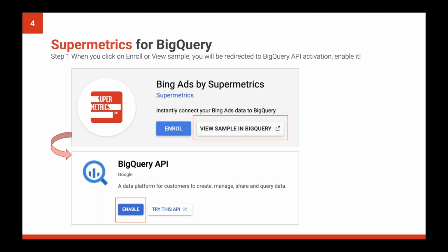So when you choose a connector, I will advise you at first, to integrate this connector, you will need to click on Enroll. But I will actually advise you to click on View Sample in BigQuery, so you can go and check what actually Supermetrics propose as type of data in your tables. So you can go play with Supermetrics sample data without really needing to pay to create an account or to do the integration.